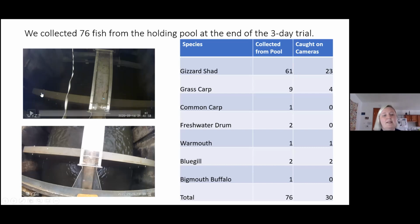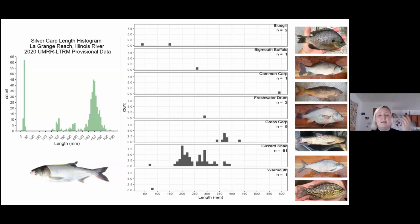The most surprising of the fish that were seen on camera moving through were the bluegill and the warmouth. You see it just comes out a little bit there. So we also wanted to take a look at the sizes of the fish that were moving through the ladder. The graph on the right is all of the fish that were collected from the holding pool at the end of the trial and their sizes and count.